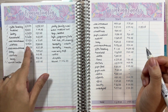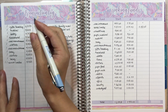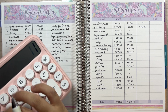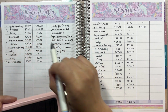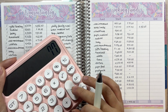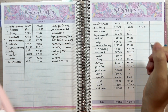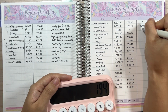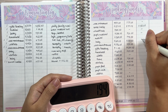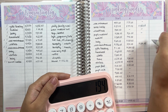Then let's do car maintenance. Car maintenance was $117. This was from Savopoly though. Oh, wait a second. There's another one. So car maintenance was $117. That plus car maintenance for tire and oil equals $194. So those were the two car maintenance ones. Nothing for Christmas or post medical. Let's just go down here. Car maintenance, $194 total that was spent.